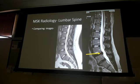Yellow arrow sign again. Yes. And so which disc space is being bulged or herniated or whatever word you want to use. L4, L5. Sacrum, L5, L4. There it is. Cool.